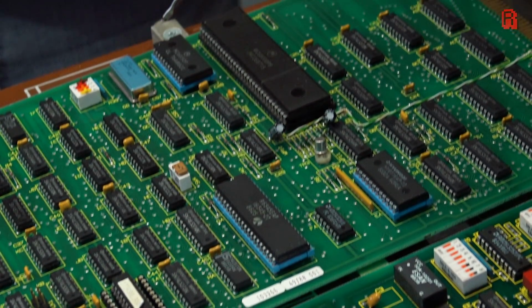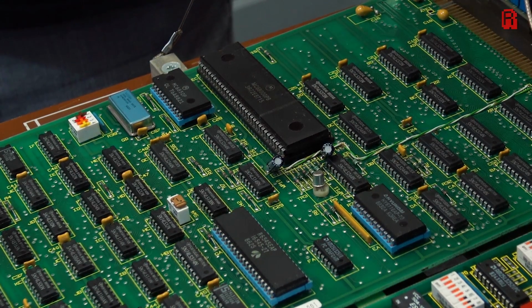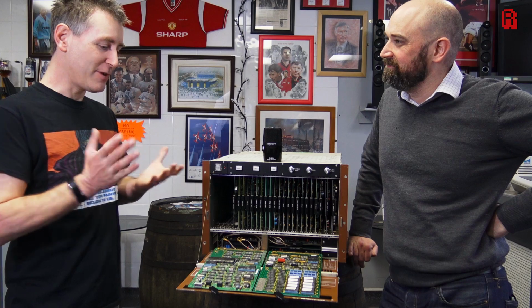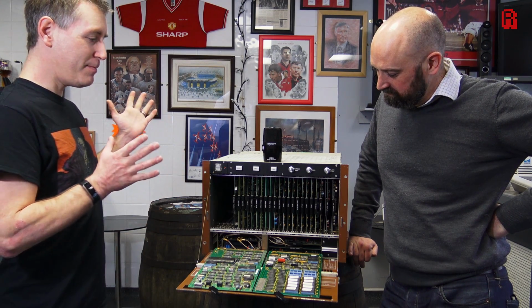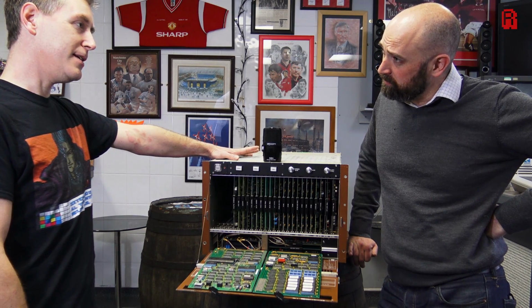Do you have any retail price for what this would have cost? Well, it didn't really have a retail price because it was sold to the type of people that, if you were asking about the price, you had the money to spend. Sure. But I believe a base machine like this would have been about £120,000 in 1981.